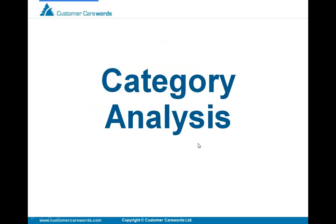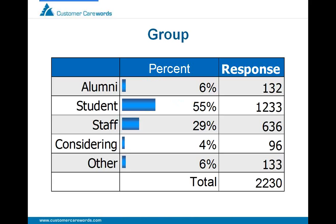Okay, that basically is the core explanation. This is the category question analysis. Do you remember earlier we had these category questions which allowed us to ask, are you alumni, students, staff, considering, or other? So if you've asked that type of question, then you can slice the data up and show, oh, this is what really matters to students, this is what really matters to staff, this is what really matters to those considering. So this is another example using the category questions.